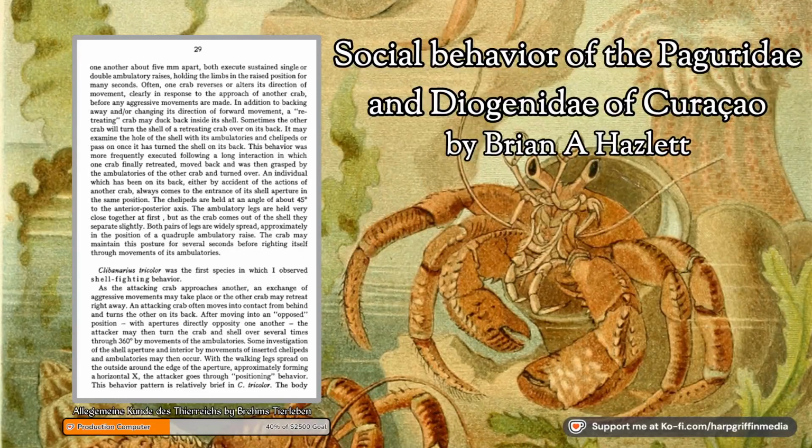Clibanarius tricolor was the first species in which I observed shell-fighting behavior. As the attacking crab approaches another, an exchange of aggressive movements may take place, or the other crab may retreat right away. An attacking crab often moves into contact from behind and turns the other on its back. After moving into an opposed position, with apertures directly opposite one another, the attacker may then turn the crab and shell over several times through 360 degrees by movements of the ambulatories. Some investigation of the shell aperture and interior by movements of inserted chelipeds and ambulatories may then occur.